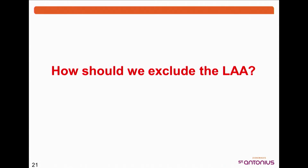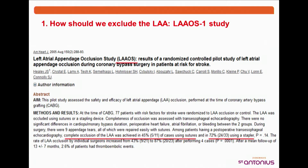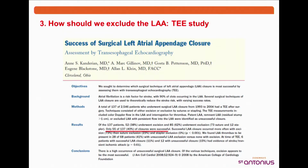Well, actually, a couple of slides to summarize everything Sasha already told us very nicely. How should we exclude the left appendage? And I think the message from the talk from Sasha is very clear. Don't use sutures, don't use ligation, don't use staplers. Why? Because the very limited amount of literature available indicates that these methods are not reproducible. LAOS 1 from Richard Whitlock, a very small study, indicates that the completeness of occlusion of the left appendage is less than 50% using sutures and only 70% using staplers. Kanderia and Marglinov showed us similar data, about 50% complete closure of the left appendage, only 50%.